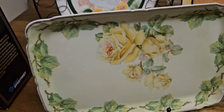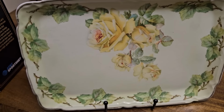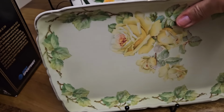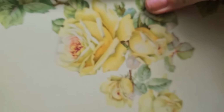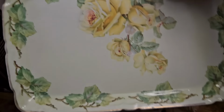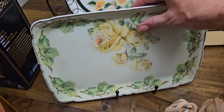I'm so glad I went back for this gorgeous hand painted tray. It's intended for a vanity. I peeled the sticker back and it's marked Germany. I'm not sure of the year and it doesn't appear to be signed, but it's a lovely, lovely piece. I am asking $25.